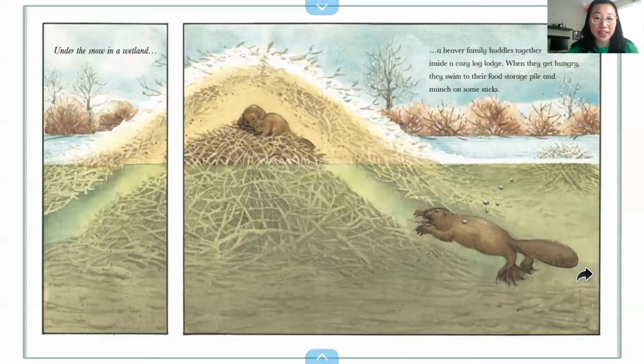Under the snow in a wetland, a beaver family huddles together inside a cozy log lodge. When they get hungry, they swim to their food storage pile and munch on some sticks. It looks like the beavers make a food storage pile before it gets cold. It's probably going to be hard to find food when it's so cold outside and everything's covered in snow. So it's very smart of the beavers to find the sticks before it gets too cold and make a pile of food.